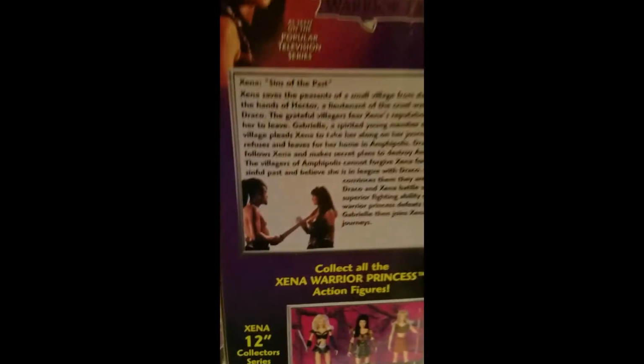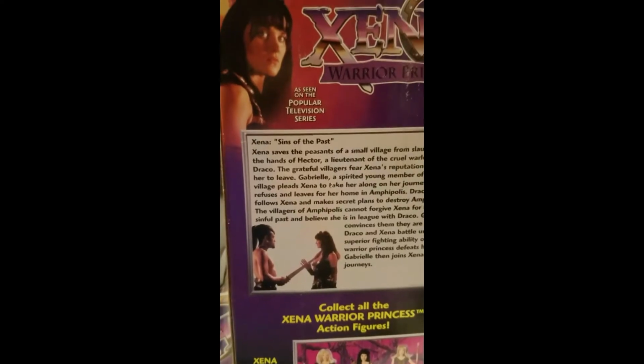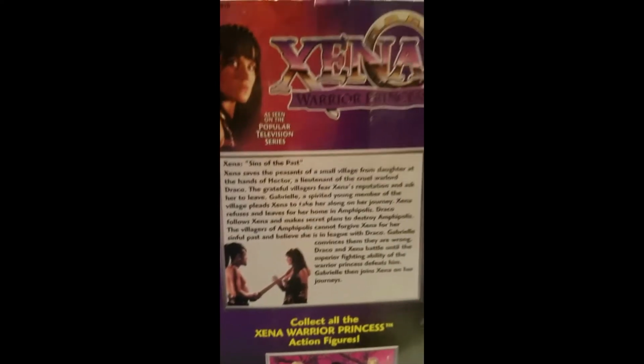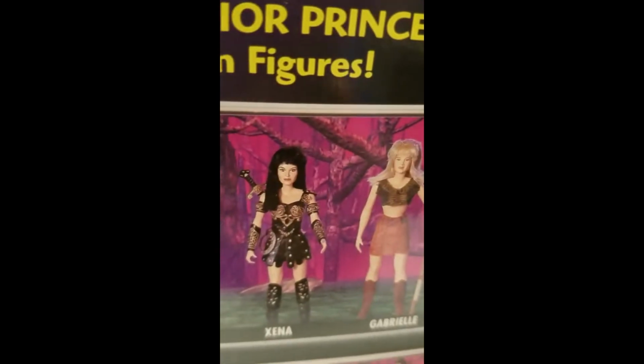So here, let's look at the Xena from Series 1. I'm not going to go over the episode, but it tells about the sins of the past. I think it's the first episode of Xena, where this particular figure came from. But there, you look at her figure right there.